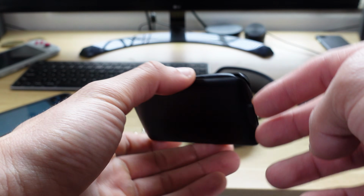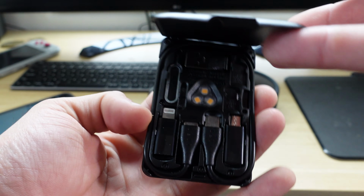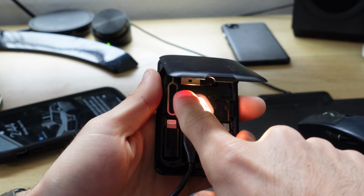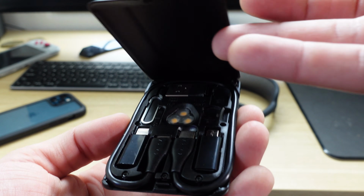This thing is really awesome because it opens up, and when it opens up, you see there's a flashlight in the center. You can actually turn it on and off if needed. But believe it or not, this back part actually has a built-in wireless charger.